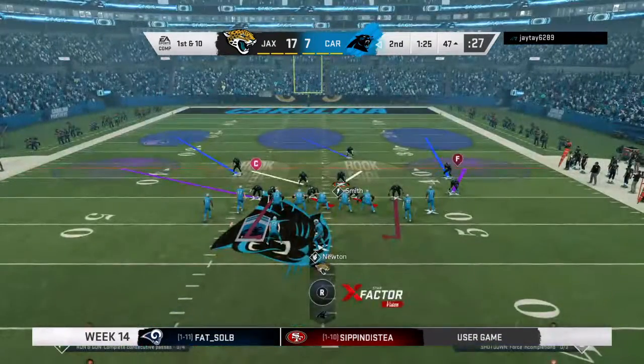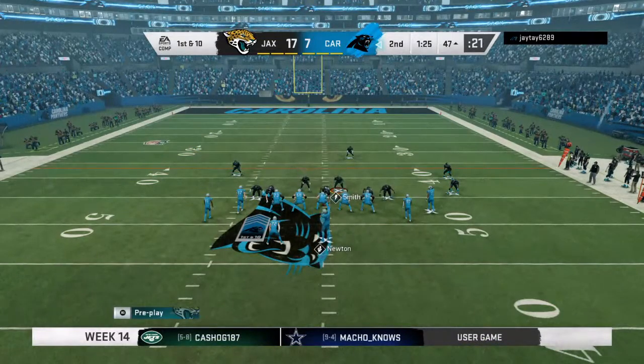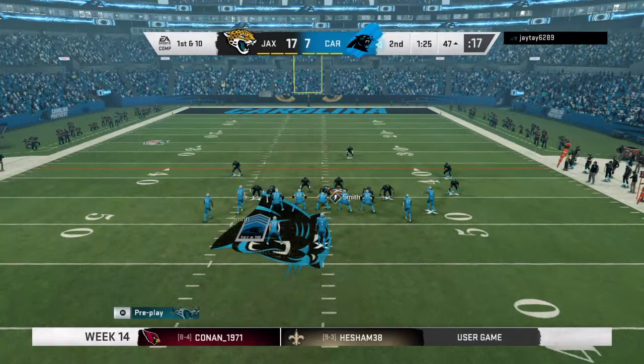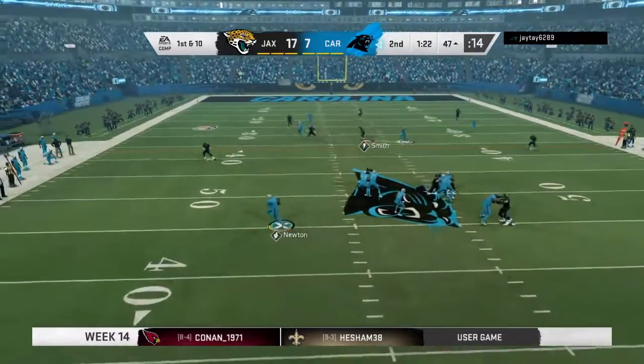44, Mike, 44. Stop your whining. Hey, check 24, watch 24. Gun. Undercrush. Joker. Check. 44. Now a first down throw for Newton.